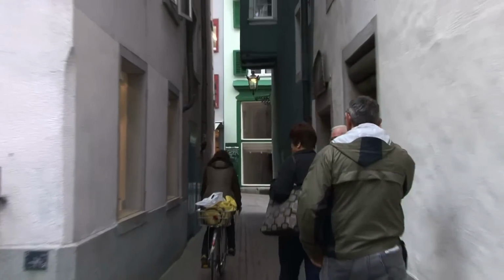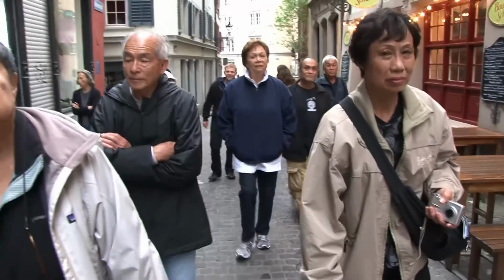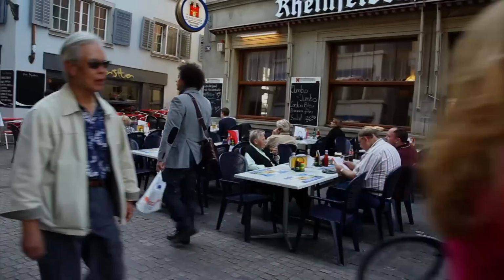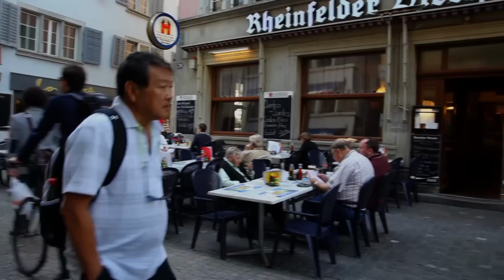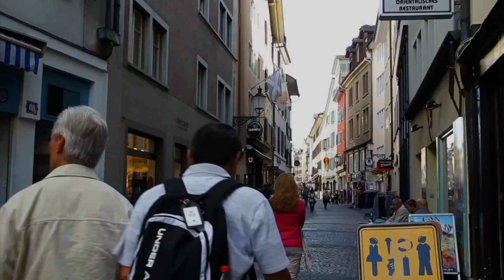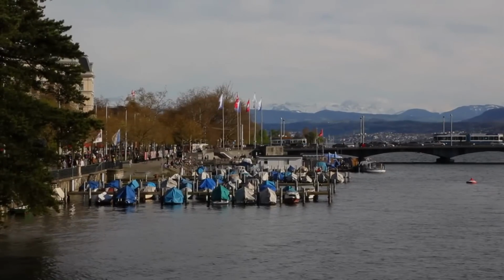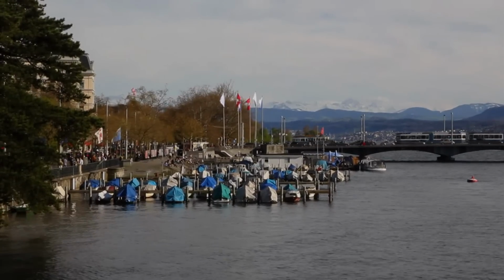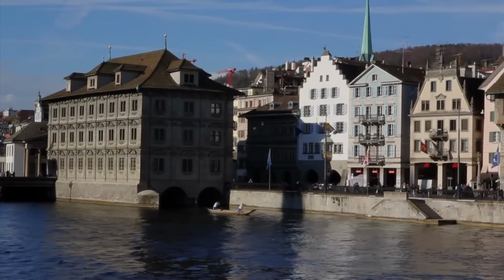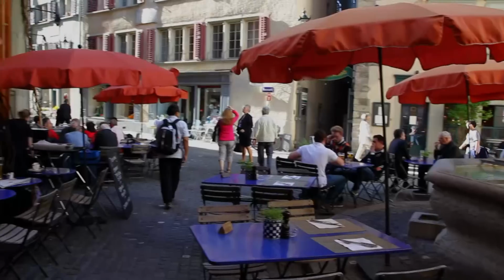The old town of Zurich has cobblestone lanes for pedestrians lined with old-fashioned buildings. Niederdorfstrasse is the main lane that goes the longest route through the old town. It's about a mile long, again for pedestrians only. And there are other little branching lanes that head off from Niederdorfstrasse down to the water's edge or up further into the interior of town.